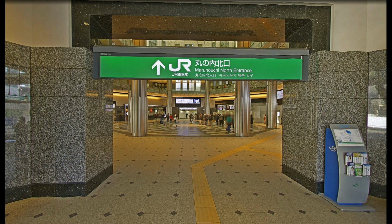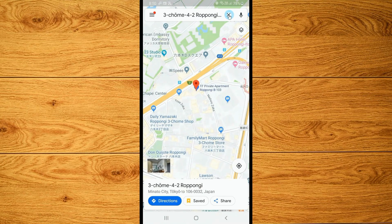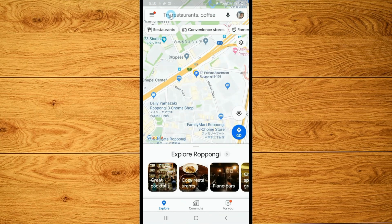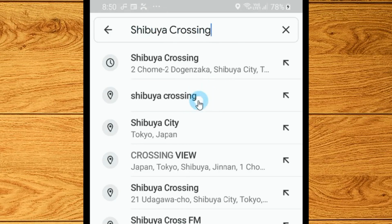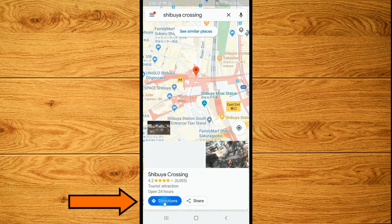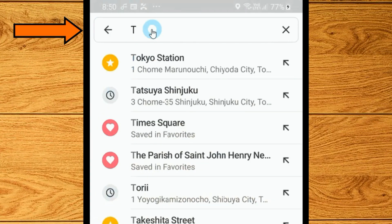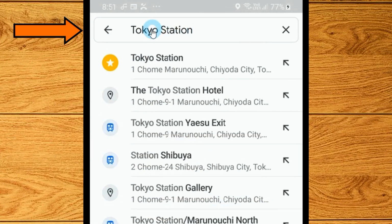Before proceeding, we should first search for the trains going to the Shibuya Crossing. One of the tools we can use is Google Map, which is available on Android and iPhones. Using Google Map, we search for Shibuya Crossing. Click on Directions. Since we started from the Tokyo station, we put our starting point at the Tokyo station.